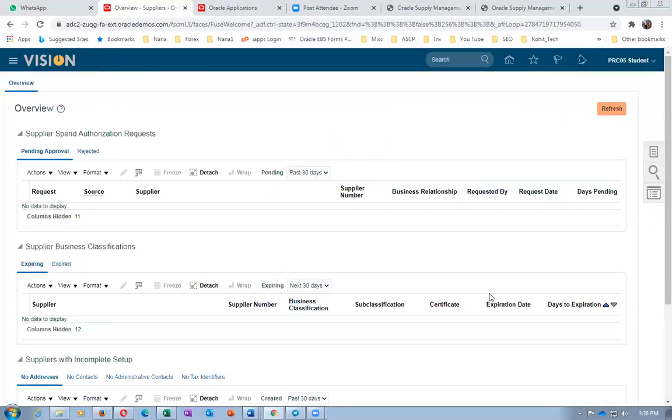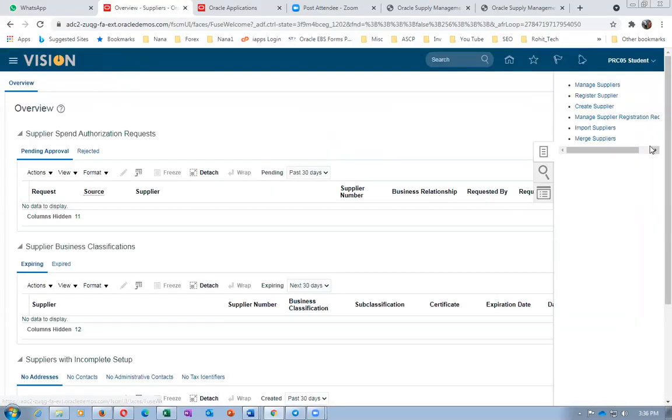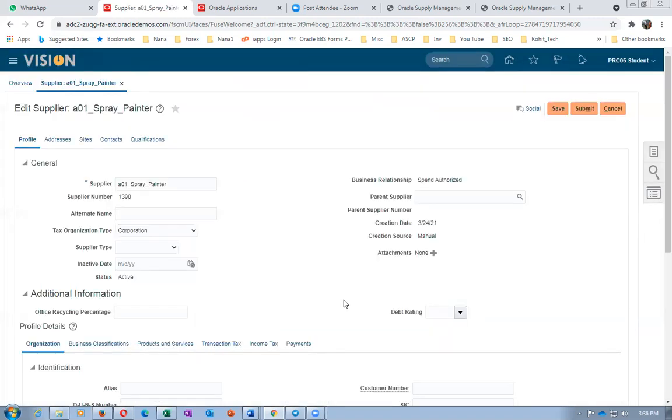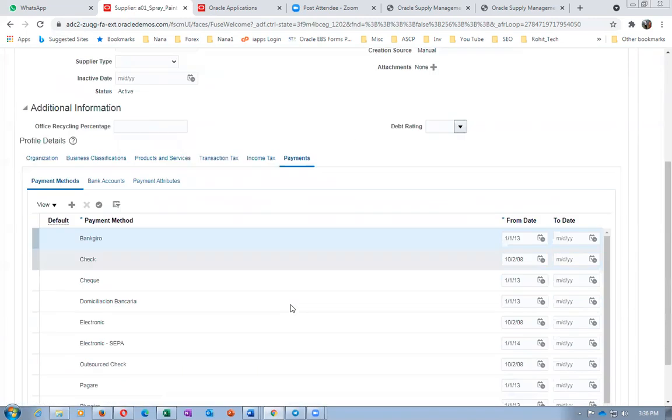Go there, click on it, then go to create account. You go to create supplier. Click on create supplier. So this is supplier name, spend authorized, and then it is corporation, and then click on create. We are creating it and then go to the payments tool.